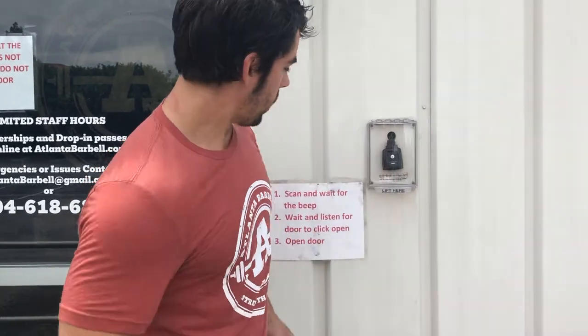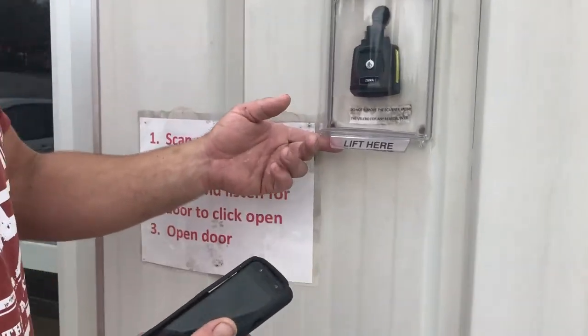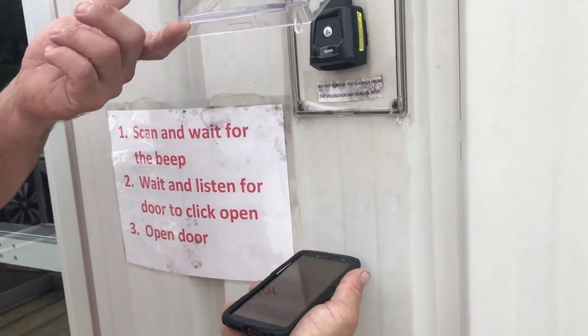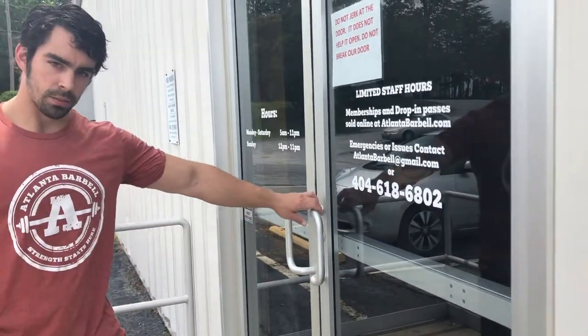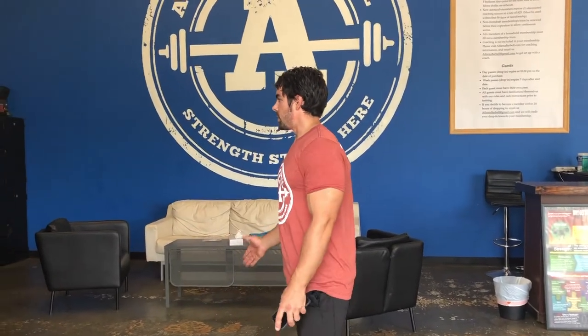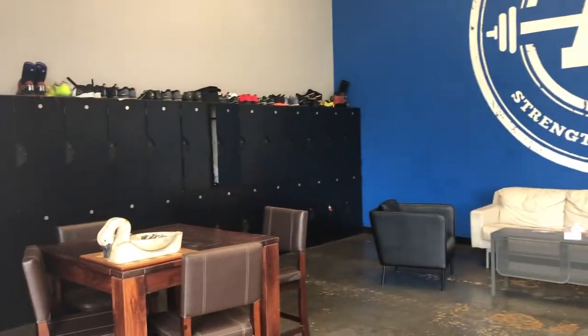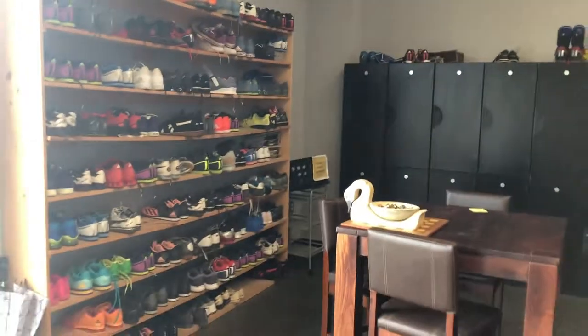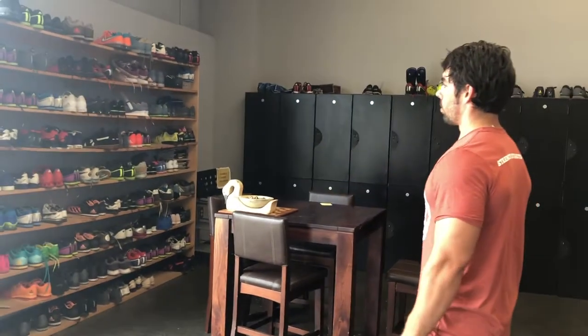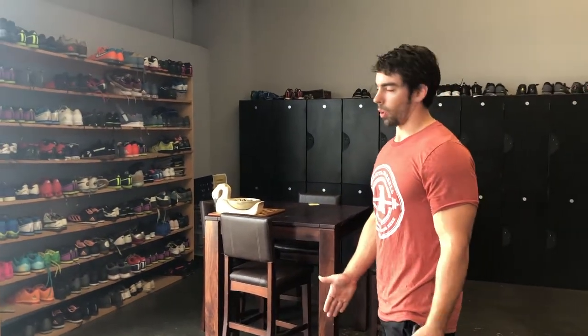In RhinoFit, you create an account, and in that account is a barcode. Your barcode goes about 4 to 6 inches under this scanner, and then you hear a beep. A couple seconds later, this door unlocks, and you come in. This is the lobby. The lobby has plenty of locker space, and we also have an overflowing shoe rack. Members are welcome to leave their shoes here, and it helps get rid of the idea of having to bring a gym bag everywhere you go.